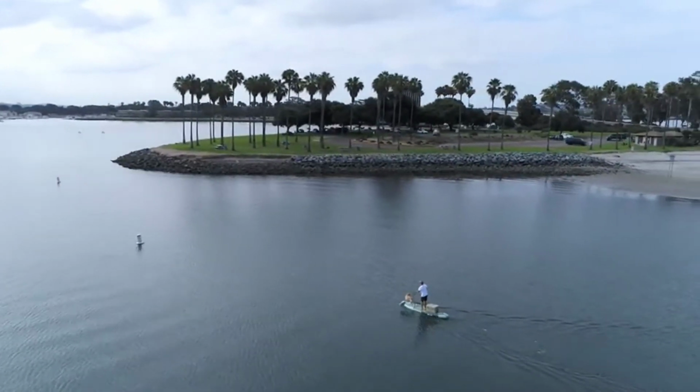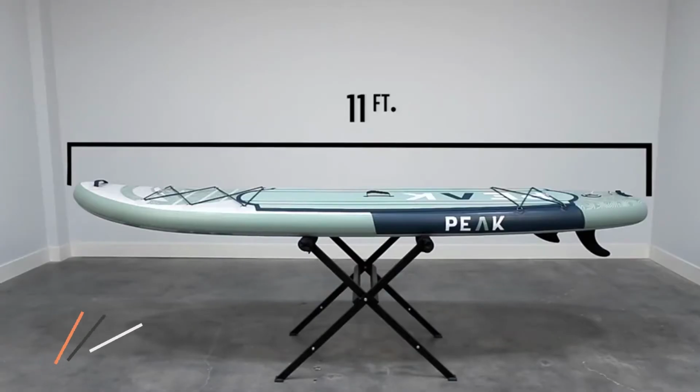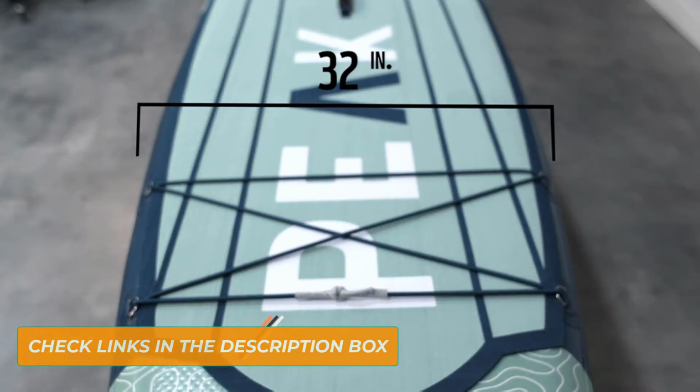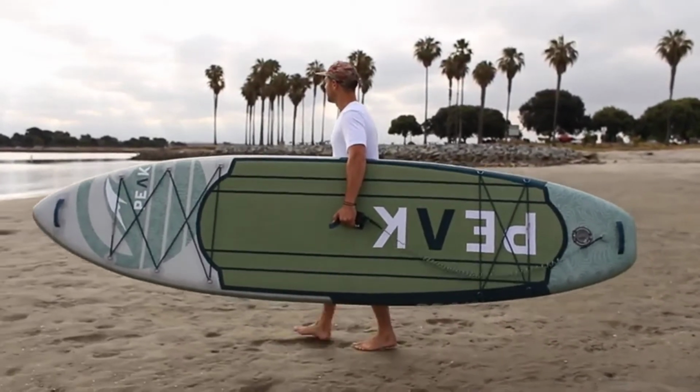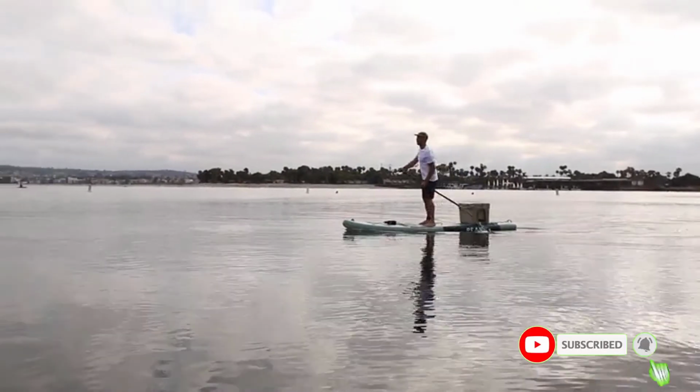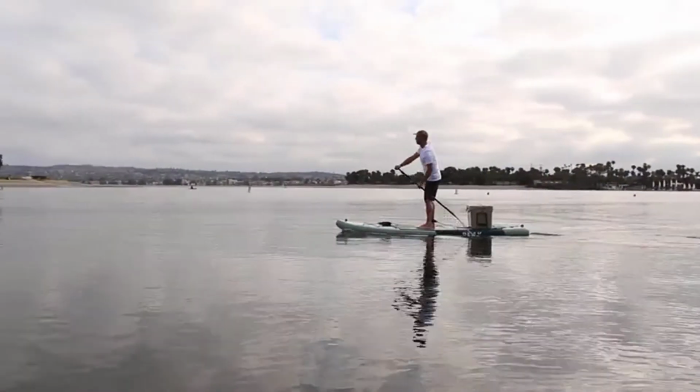Thanks to its hybrid nose design, the Peak Expedition easily cuts through chop. On top of this, the triple fin system makes it very responsive and maneuverable in all weather conditions. This awesome SUP comes in 2 sizes: 10 feet 6 inches and 11 feet, allowing you to choose between better stability or improved speed.